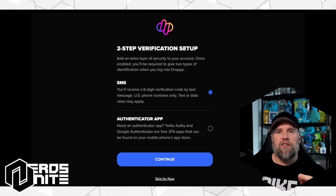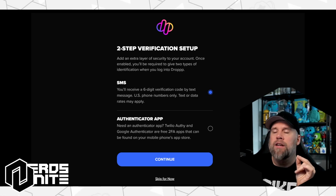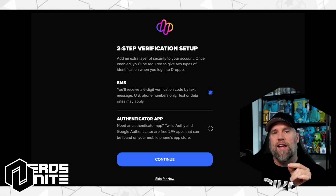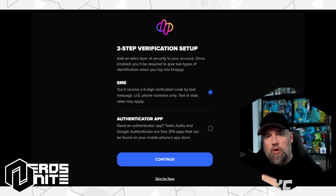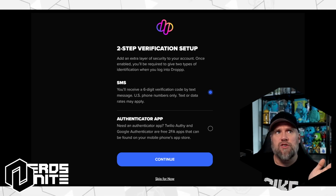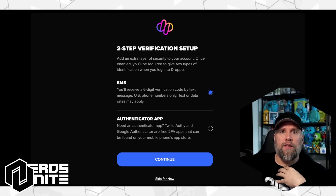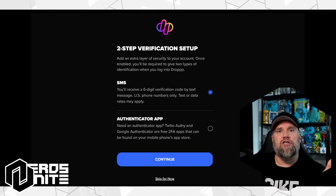So you've got to protect yourself, and this two-factor authentication is a great way to do it because it lessens the likelihood that somebody else will be able to get into your account, even if they got your username and password, because they still would need this 6-digit code. It's easy both ways, SMS or Authenticator app. I like the Authenticator app because I use it for several sites. Super simple, but you do whatever's easiest for you.